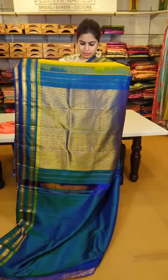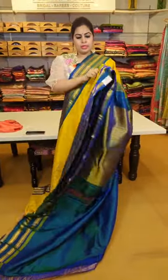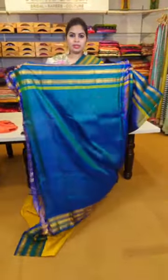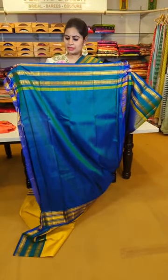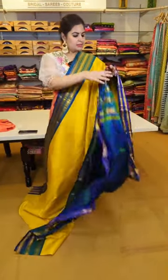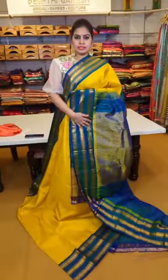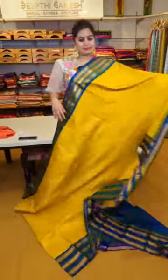Comes with a rich pallu and a beautiful tone of peacock blue. It's like peacock shades, blue and greens, dual tone on the body. You can also go for heavily embroidered blouses in this style, it looks very pretty.